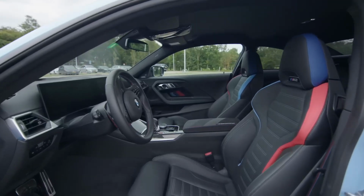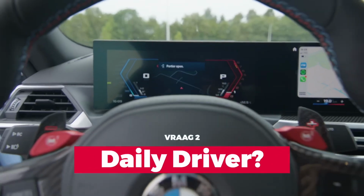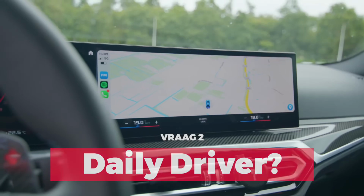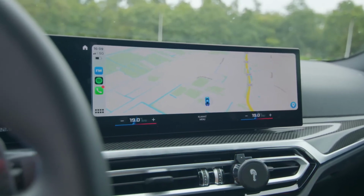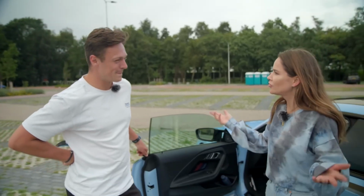Those stitches also appear in the seats. I see it, yes. Is it a daily driver? Everything is a daily driver. You can fit 4 people in it. I disagree that it's a daily driver. For example, supercars like a Lamborghini are too low for everyday tasks like grocery shopping.